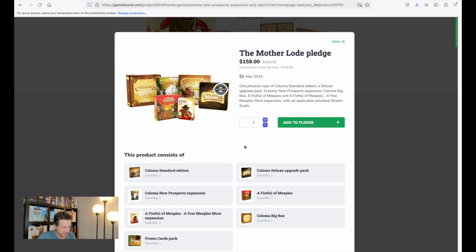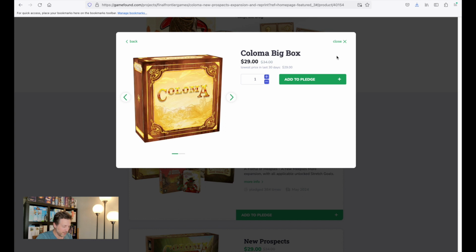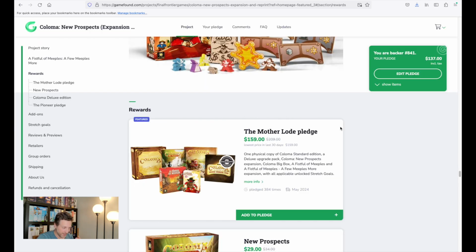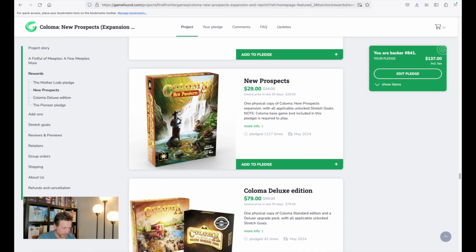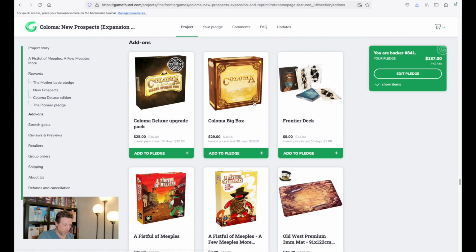One last thing that I should mention, if you are backing this Mother Lode Pledge here, in addition to A Fistful of Meeples and its expansion, you're also getting this Coloma Big Box. So this is a big box that holds everything, the deluxe game, the new expansion. It's $29 if you're purchasing it separately. If you're adding it on, it's not included in any of the Coloma pledges, the 3 pledges that are just Coloma, which means if you still want the big box and you're not getting that pledge that includes A Fistful of Meeples, you'll need to add on the big box, and it's $29 as an add-on.